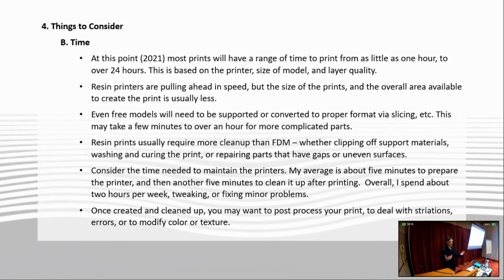For us, doing our own work, not a big deal, right? Because we're just going to keep doing it. It doesn't matter how much time it takes. But those are all factors you need to take into account when you're starting to do this kind of thing.